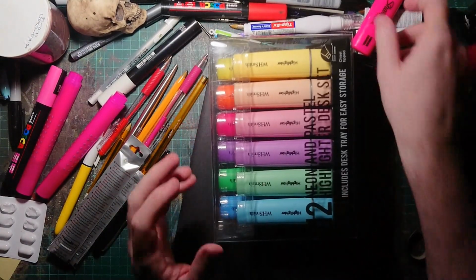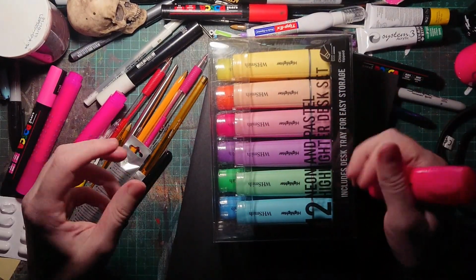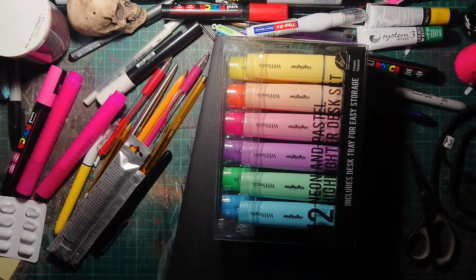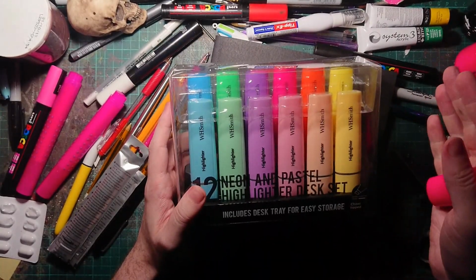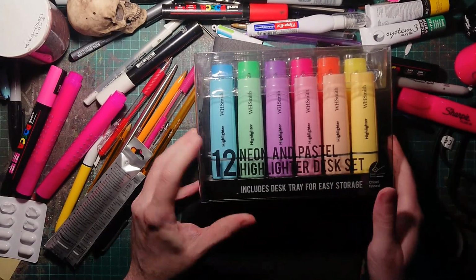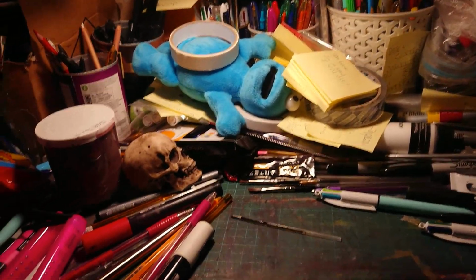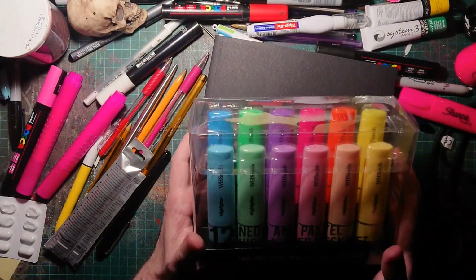But then I had those, and I also had a packet of cheaper ones, you know, store brand WH Smith's ones, ready to purchase alongside those. Then at the counter, they had impulse purchases, which I don't usually go for, but for only a couple of quid more, there was this set. 12 neon and pastel highlighters. It includes desk tray for easy storage. Wow. I'm not going to use the desk tray, because, I mean, do I look like somebody who needs ease of storage around my desk space? I mean, come on, let's not be silly.